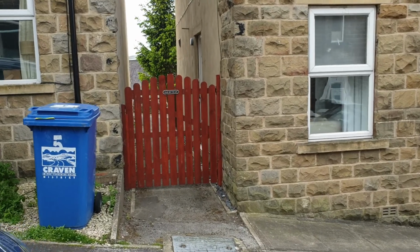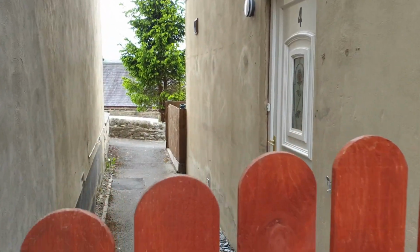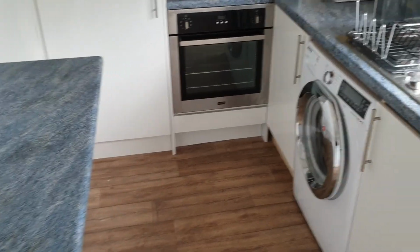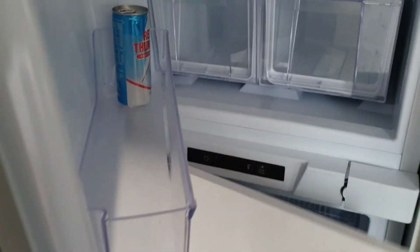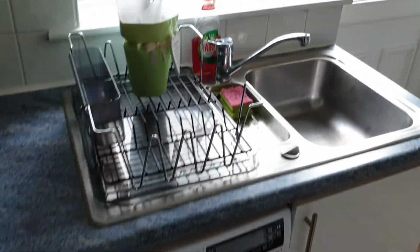And if we go this way, you can see there, that's the main door to get in. This is the kitchen. So it comes mostly as you see it. It does have a built-in electric oven and ceramic hob. Also a built-in fridge and freezer underneath. And the washing machine also comes with the property as well.